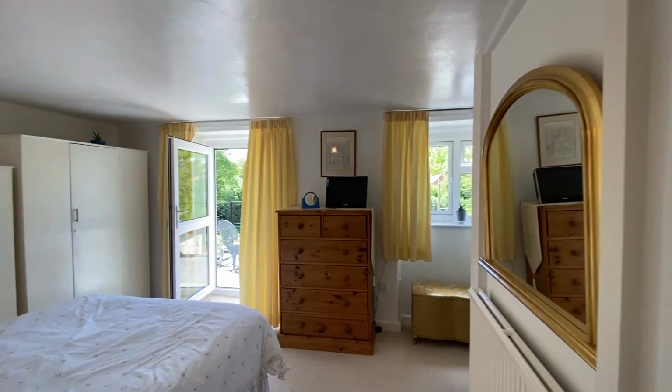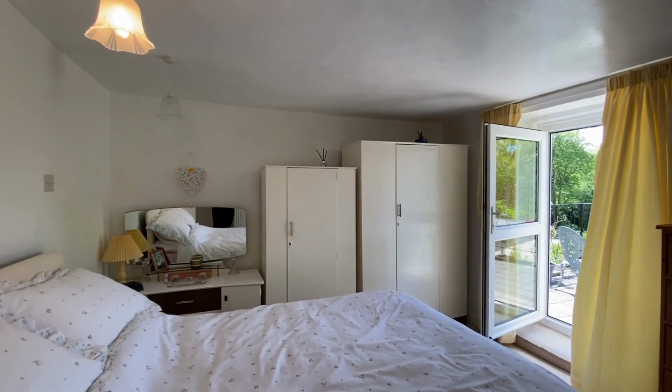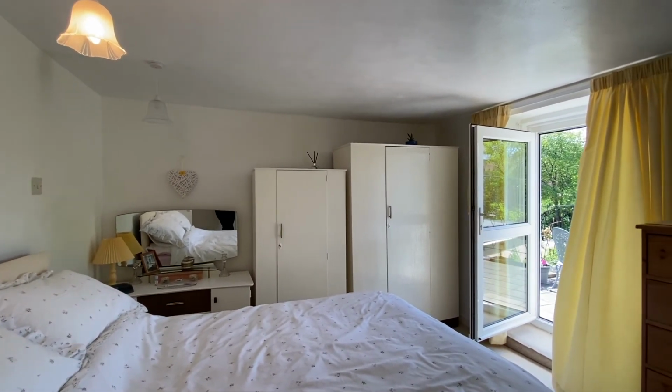Off from here is the master bedroom, which enjoys access out to a raised terrace from where to sit and relax and take in the far-reaching views.